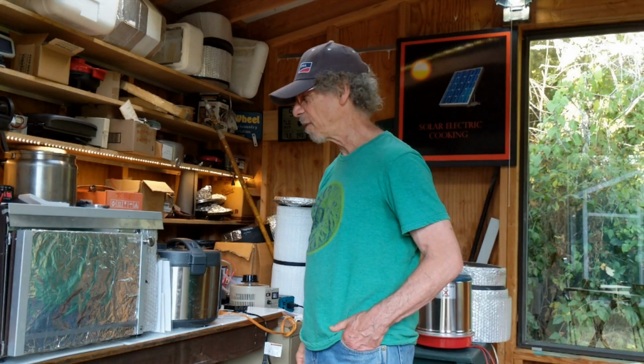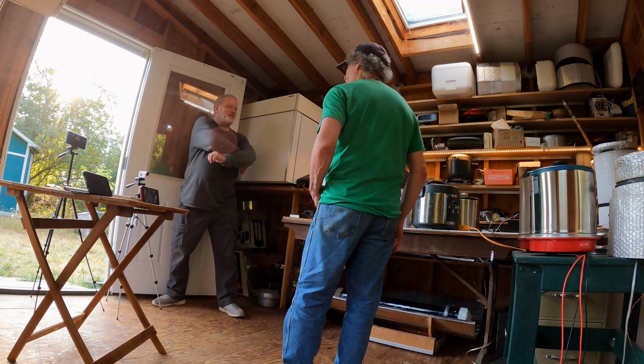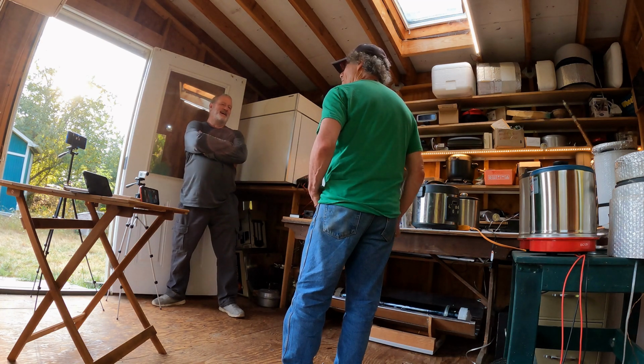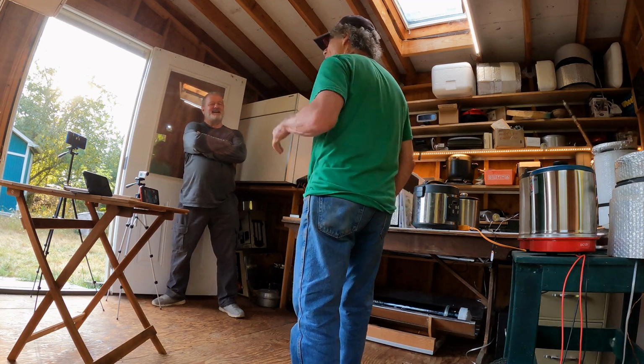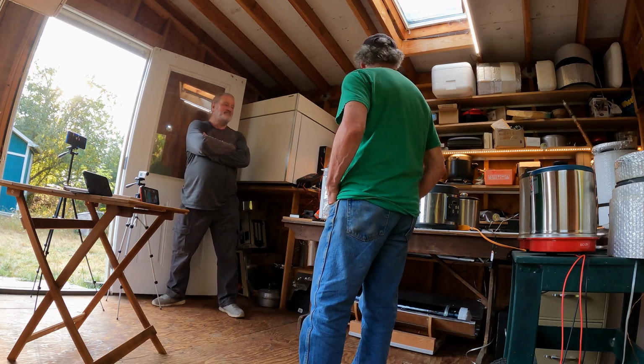I don't know why appliances are so badly designed. I have a theory: the power companies don't want you to make them efficient because they want you to pay more for the power. No, I don't think it's the power companies. The electric companies, they just want to build stuff cheap and put things that consumers might like. Yeah, but efficiency isn't one of them.